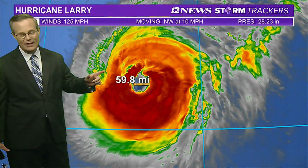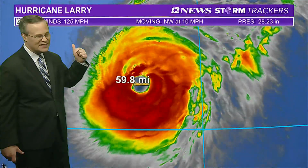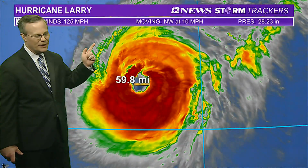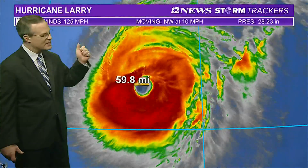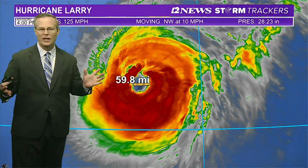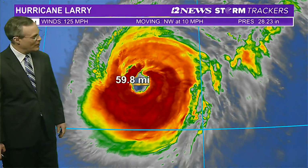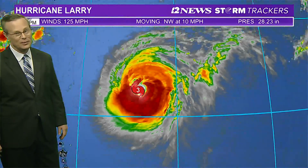The largest eye was Typhoon Winnie in the Pacific in 1997 and Typhoon Carmen in 1960. Both of those typhoons had a record 230-mile wide eye. So while this is a big eye, it's nothing like what they've seen in the Pacific. Otherwise, not an issue for us.